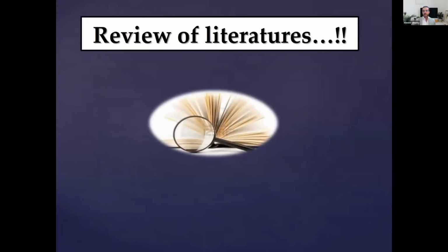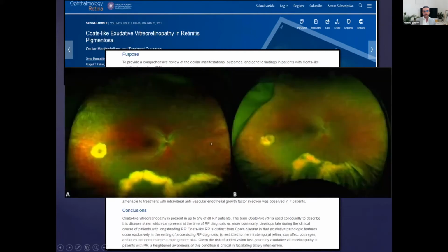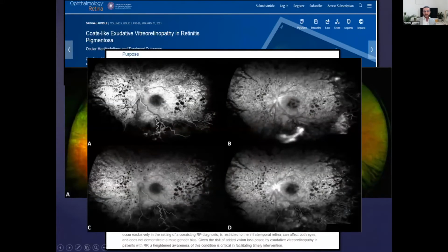And I went to the literature, and for the sake of time I want to share the latest publication about this one. It was in January 2021 in Ophthalmology Retina, and they described this entity and gave some characteristics. This is from the paper itself. So you can see it is almost the same as what I've seen in my case. And also the fluorescein is there, leaking inferior temporal.